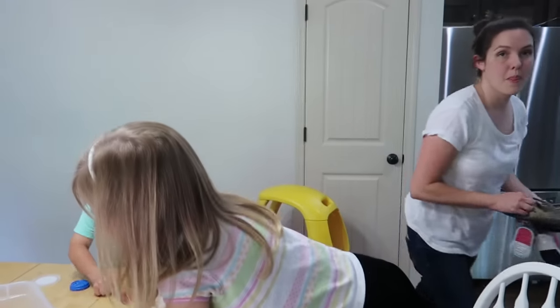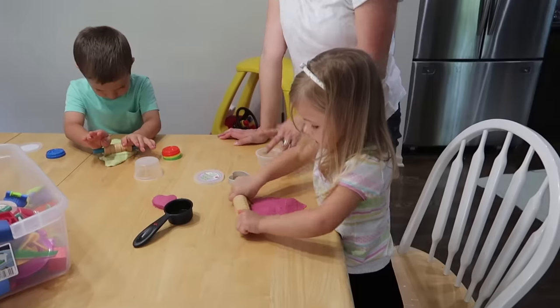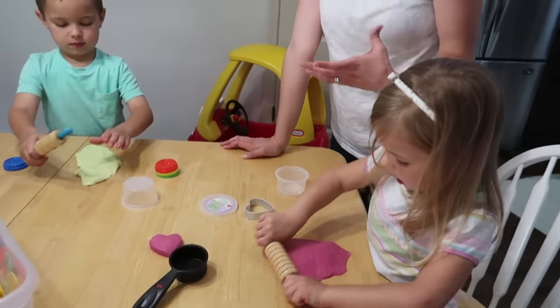Who would have thought that Play-Doh had gluten? Right? Okay. So Isaac asked me a good question. There's no dye in this Play-Doh. So he's like, so how do they get the color? I honestly don't know. Did they crush berries? Like, did they boil flower petals? I don't know what they did.